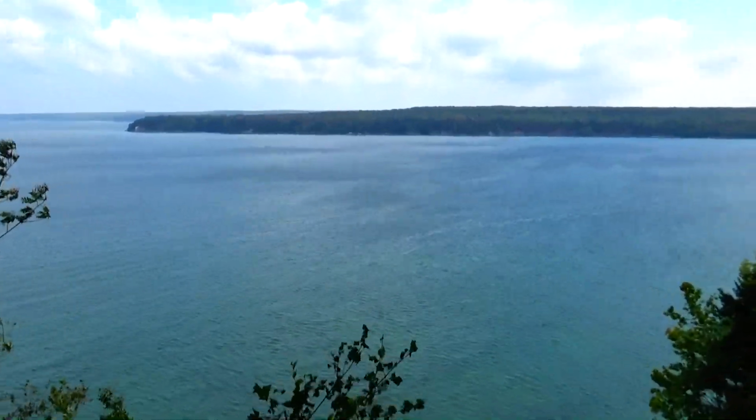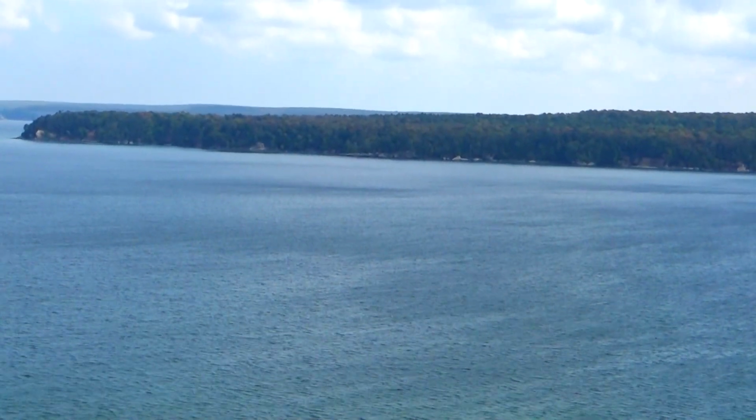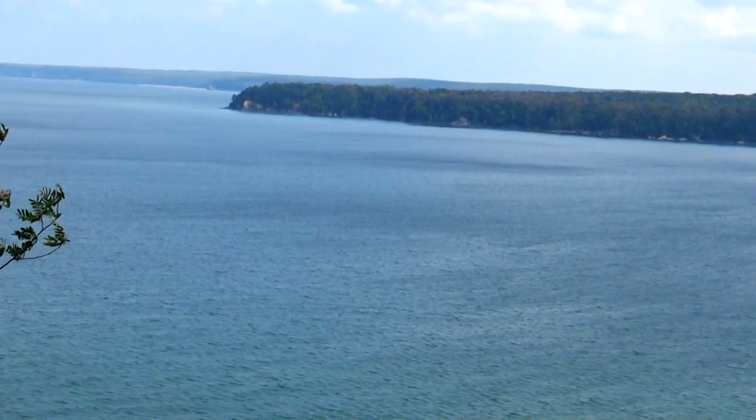This will be Murray Bay. And Cobble Cove campsite should be over there somewhere. And that's still part of Grand Island. But if you look to the left a little further, you can see Pictured Rocks.